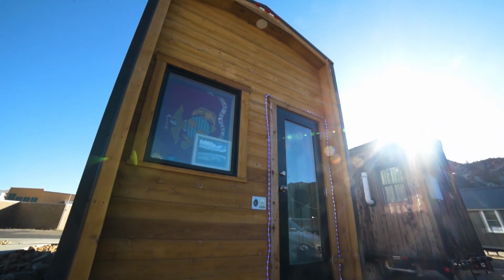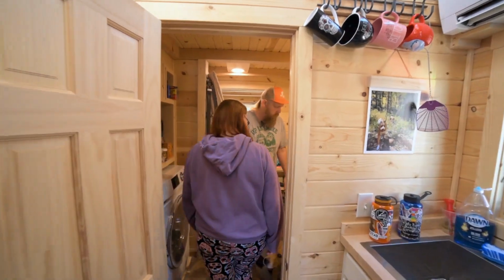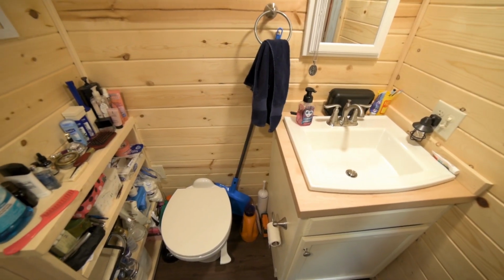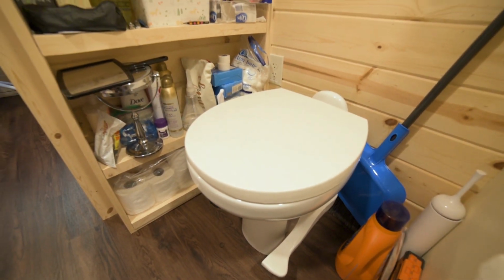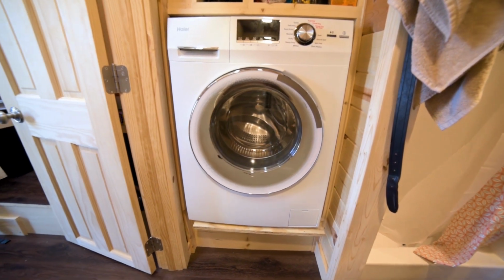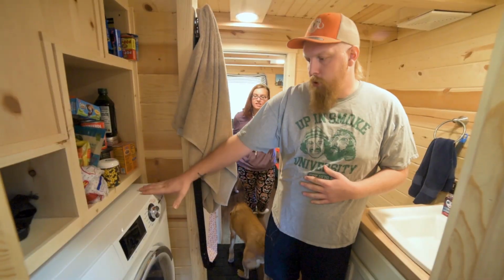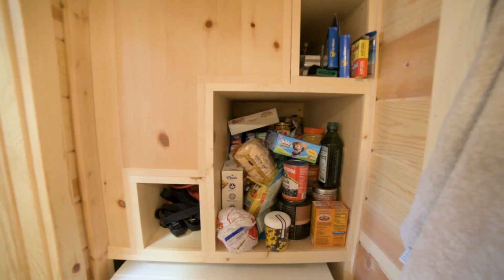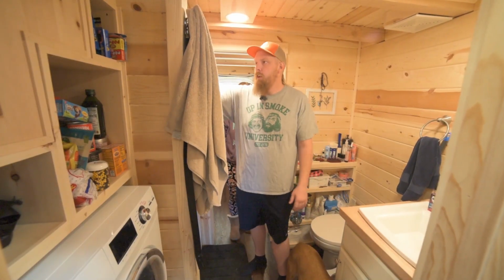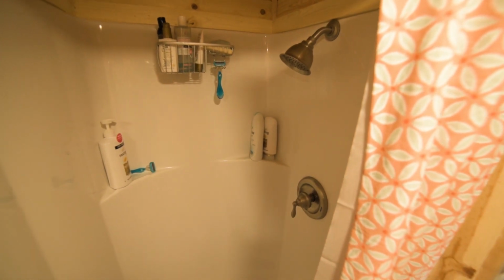But I can bring you back into here, into our little bathroom that's connected to our kitchen. This bathroom serves many purposes. It's our sink, toilet, it's where we do our laundry. The washing machine is both washer and dryer, so we don't have to have two machines. It cuts down to one. And it's also eco-efficient, so it saves us power. We store our food and we store some tools and random things in here. We even have a full-size shower, which is nice for a guy who is 6'3".